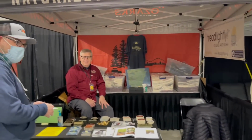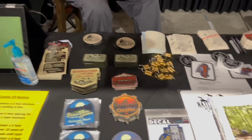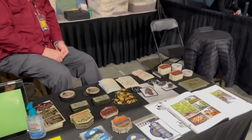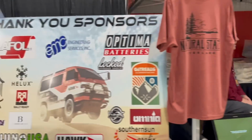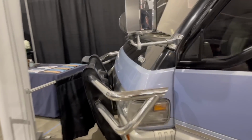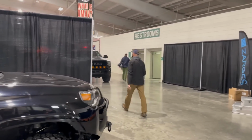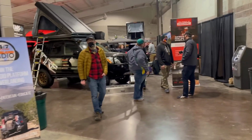We got Natural State Overland here. Good morning. Morning. You guys know Natural State Overland. They started it all. They're to blame. Yeah, you too. We got this crazy Mitsubishi van. Man, guys, like everything is here. It's just so cool. Oh, there's Brad from Trail Recon right there. Met him earlier. Super nice guy. Don't want to bug him.